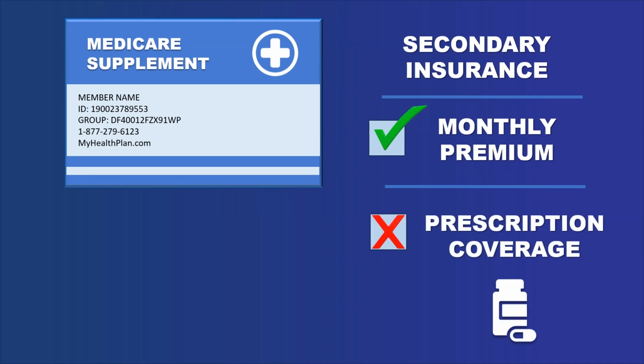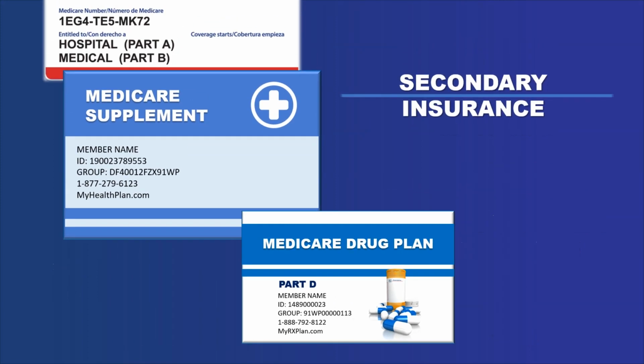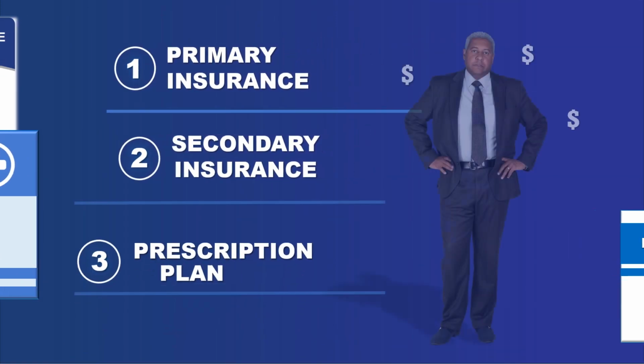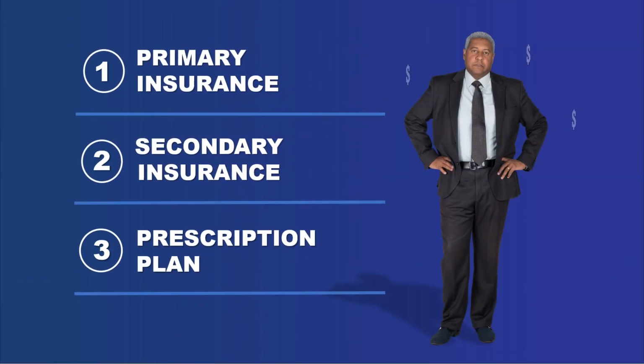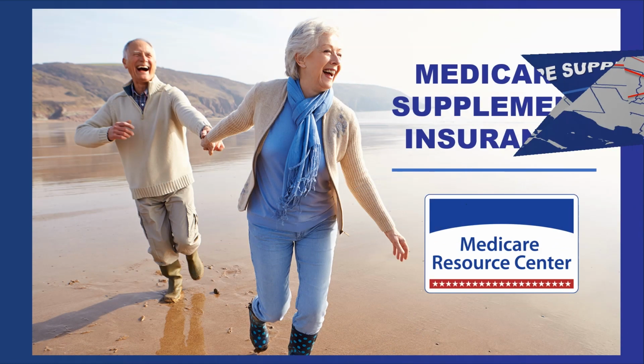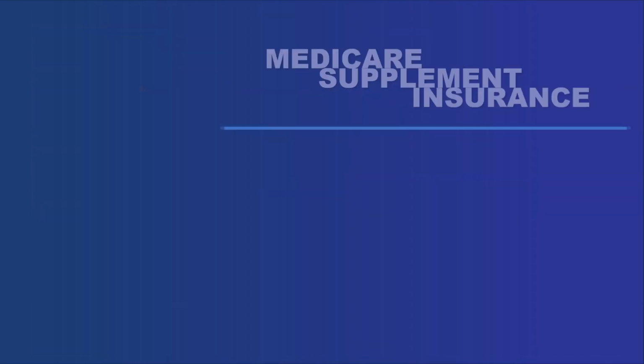And they don't cover prescription drug coverage, meaning you'll probably need to buy a Medicare Part D plan to avoid penalty. And between your primary insurance, secondary insurance, and your drug program, these three combined can get a little pricey. But the good news is, if you're somebody that likes to travel and go across state lines, the Medicare Supplement Insurance Plan isn't really going to harass you a lot. They really don't tell you which doctors you can and can't go to, making it the perfect product for those people that like to winter in the warmer areas, you snowbirds.